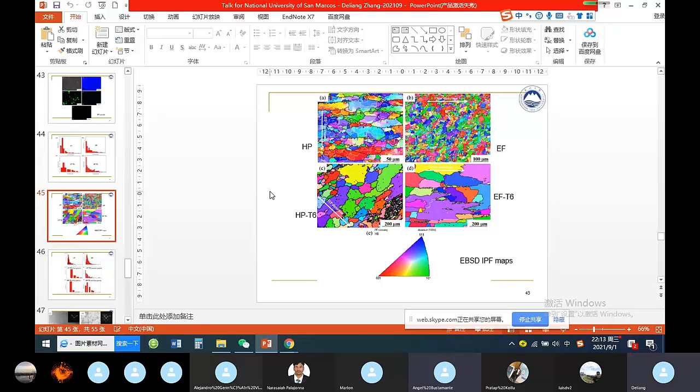Yeah, backscattering diffraction. So by using the pole figures, they produce the contrast of the grains. It virtually shows the orientation of the grains, because different grains have different orientations. Perfect. Thank you. Yeah, thanks.